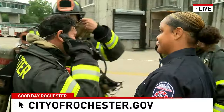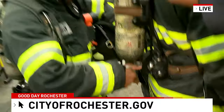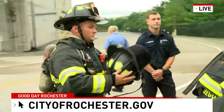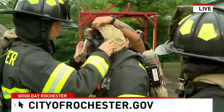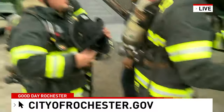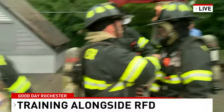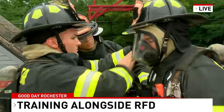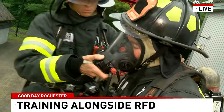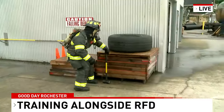All these evolutions that we are doing are to prepare the firefighter to not only do the job as a firefighter, but also to learn how to work with his SCBA, being on air with all this equipment, learn how to control his breathing, learn how to be efficient with his breathing. This is all part of the evolution. This is done early to give the recruit an idea of what he's getting himself into, and then we reinforce these skill sets throughout the academy. We just need to move a little bit. There you go. And here we go.